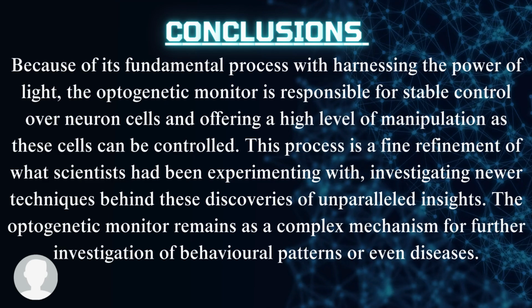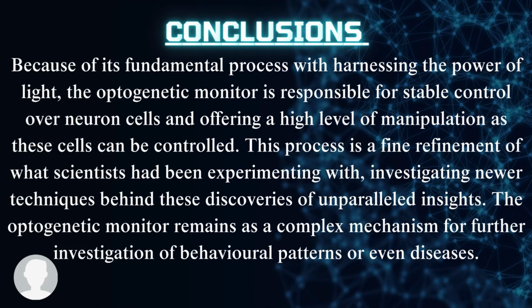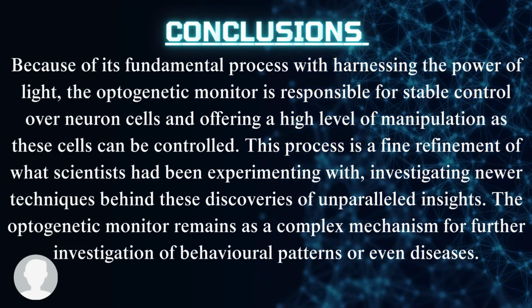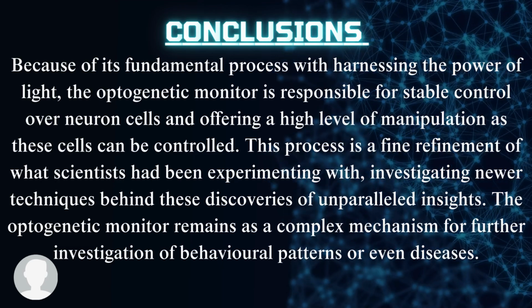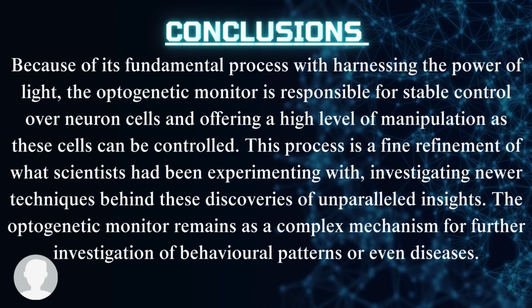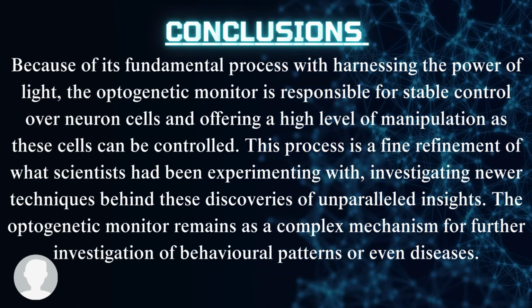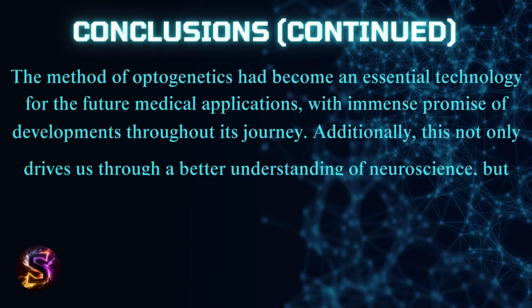Other than detecting diseases, the advanced optogenetic monitor can guide us through therapies, which remain as a long-term solution against challenging conditions. Thus, this can bring on the betterment towards many people, and it will be life-saving for countless amounts of individuals in our world.